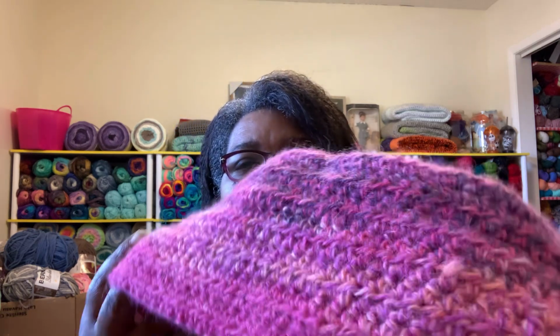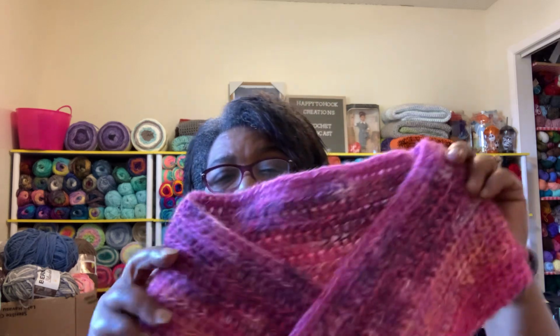Now, I don't mind working with alpaca, but it still bothered me. I am not allergic to it at all, and the yarn itself is really soft. But the little fiber part, the alpaca part that's sticking out, makes me just want to pull it. There's like little hairs on there. So it was driving me a little crazy, but I really like this set. And it'll probably go to Jessica because that's my oldest. Her birthday is on Valentine's Day.